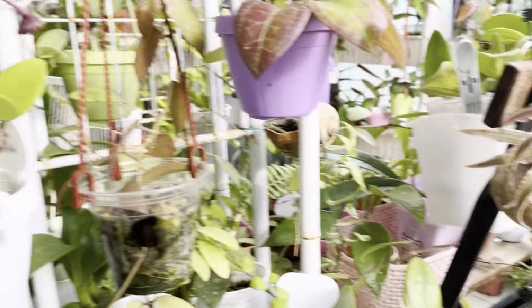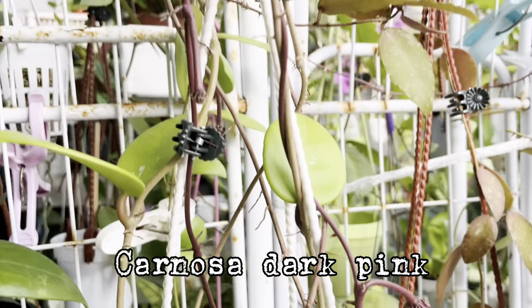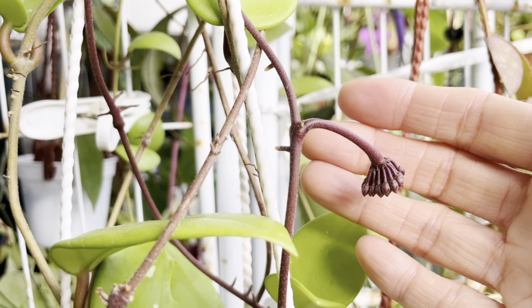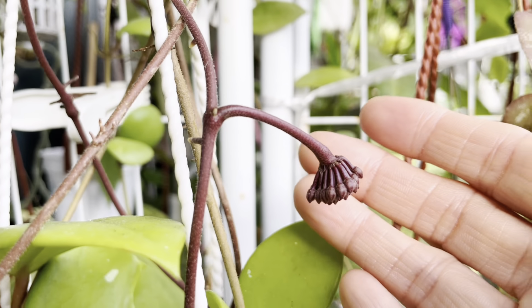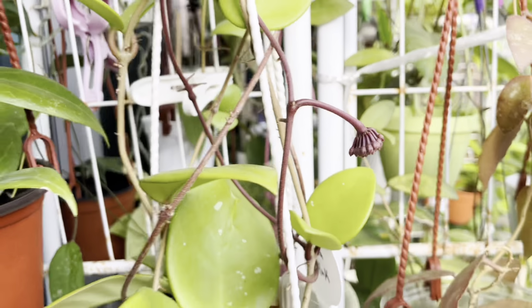And here we go. This morning I want to show my Carnosa dark pink that is budding up, and this Hoya has very lovely dark pink flowers that has bloomed once, and I will show you later on when it buds up and opens over here.